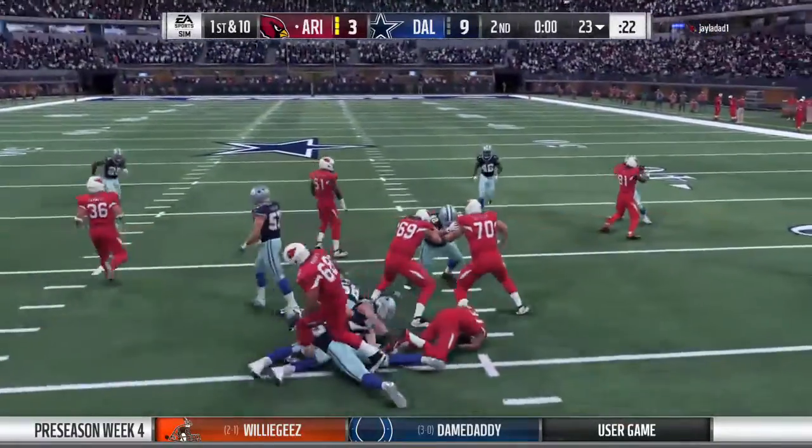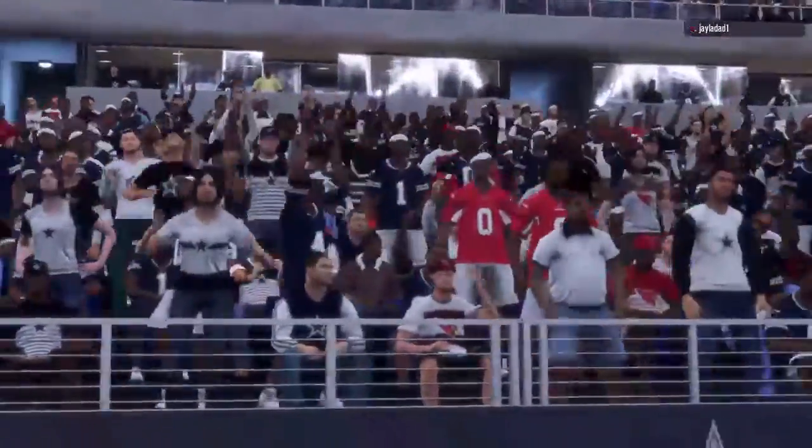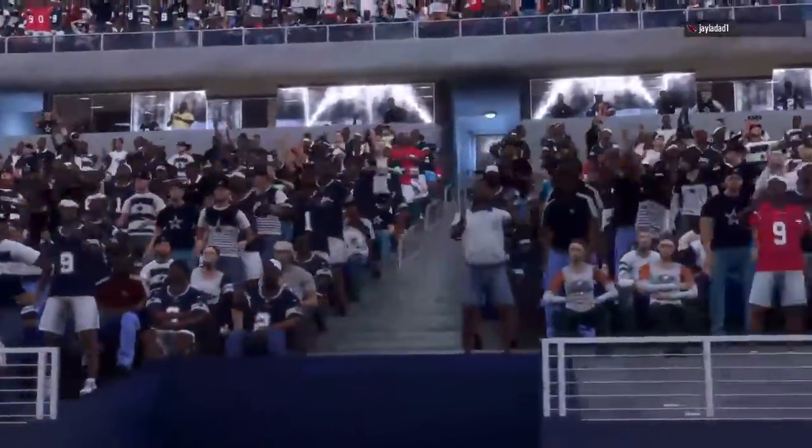Here's another of the Cardinal backs. This is David Johnson. And this will go as a short gain on what will be the final act of this first half.